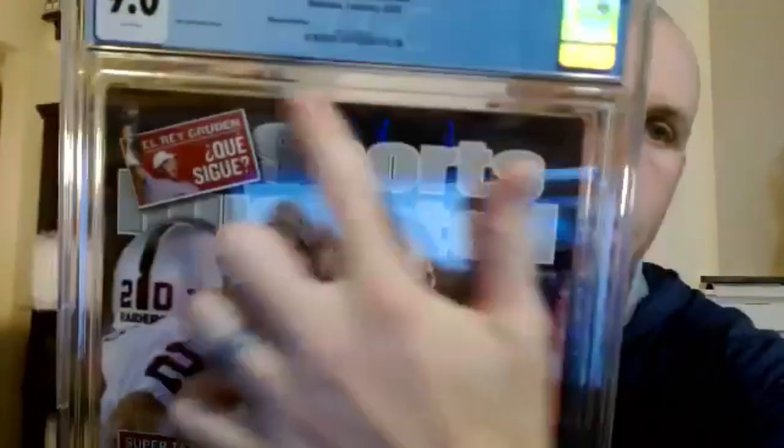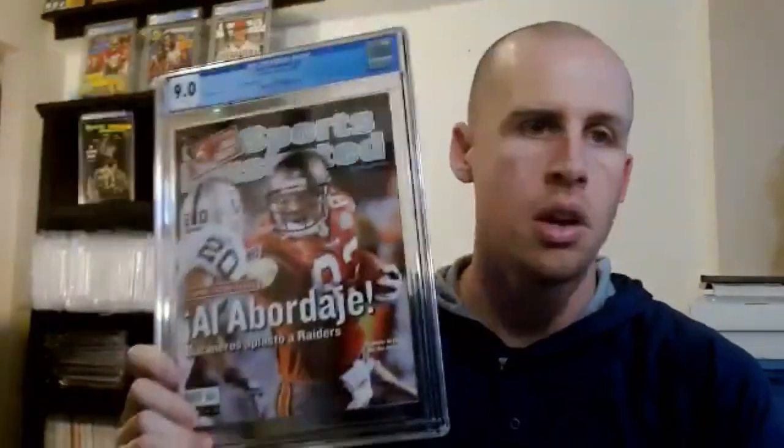And actually, let's see here. Yeah, that's Jon Gruden up here in the photo inset because he was the coach of the Buccaneers when they won the Super Bowl there. So pretty cool. If you're a Buccaneers fan or Joe Jurevicius fan, I'll be putting that one up for sale as well.